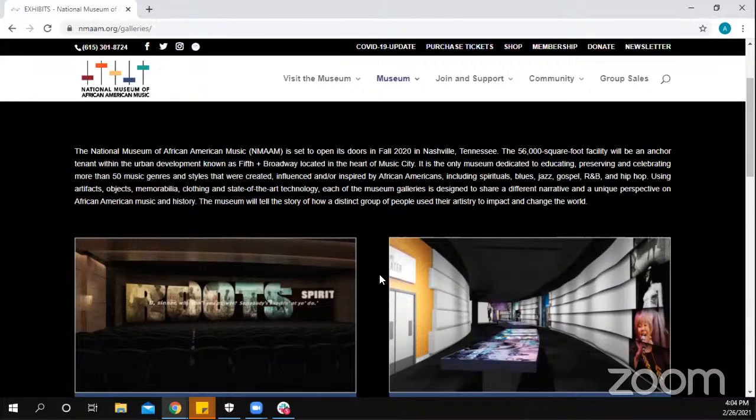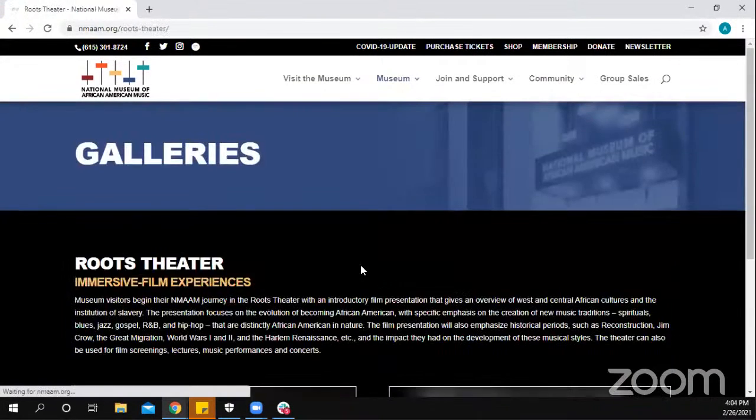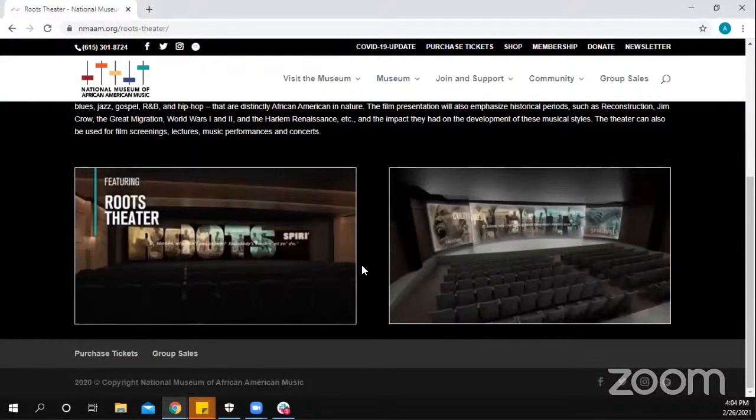Each of the museum galleries is designed to share a different narrative and a unique perspective on African American music and history. The museum will tell the story of how a distinct group of people use their artistry to impact and change the world. So the first gallery that we have is the Roots Theater Immersive Film Experiences. I'm just going to click on that to see if we have any of our favorite 360 exhibits.